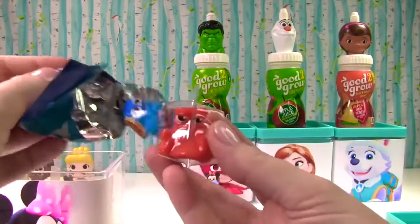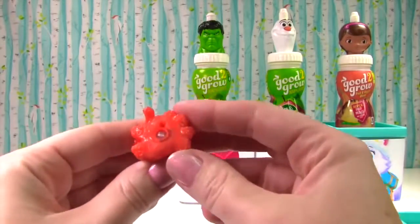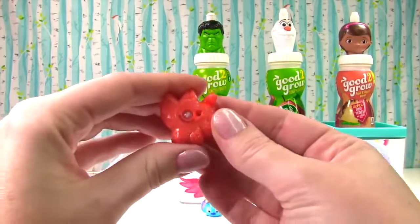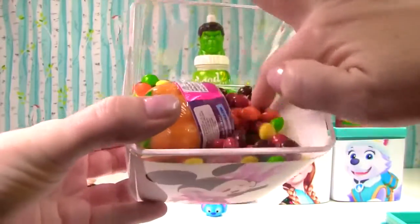And we found Hank. Hello, Hank. Look at Hank. He is looking super cool. And let's light him up. Whoa, super bright light. And let's see it again. There it is. It's a blue light. That's pretty cool. What else is in all these Skittles?